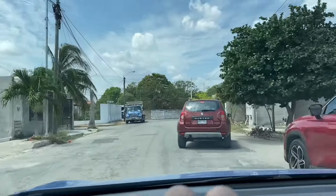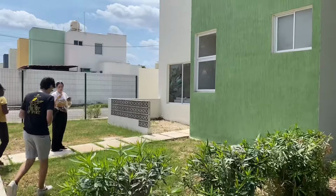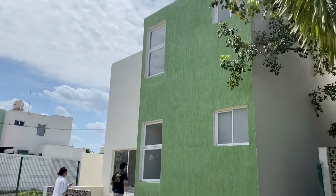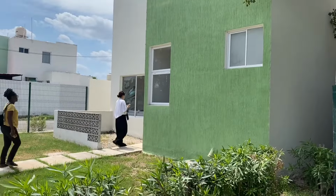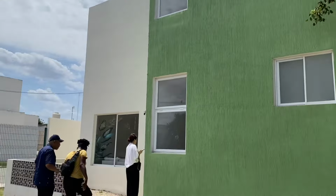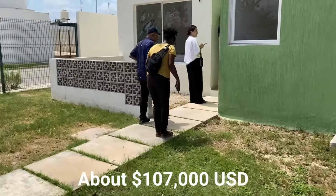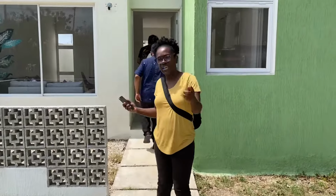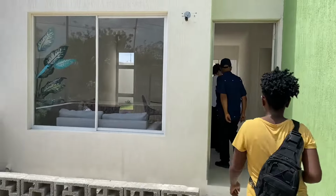Better neighbors. Well, yeah, exactly. All right, so we're looking at a larger unit, still in the same area, Villas del Sur. This is 1.8 million pesos. Kim, what did that translate to? Okay, hold on. 1.8 million pesos. This is a two level.